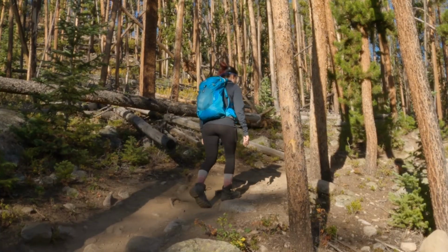I was just saying how this reminds us of our hike in Shenandoah Valley, just from how lush this is and how gorgeous it is. It reminds us of that hike just about a month ago with my dad and my stepmom.